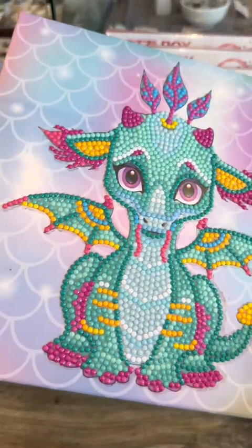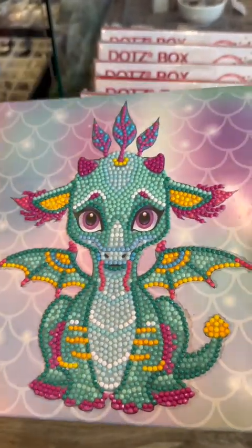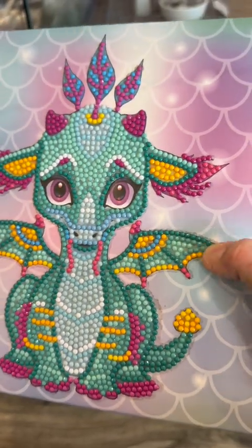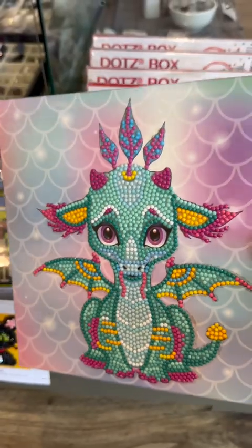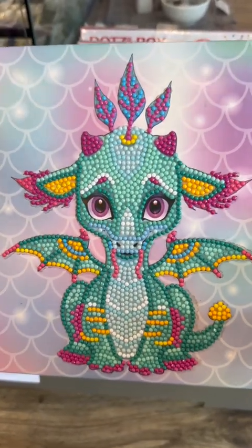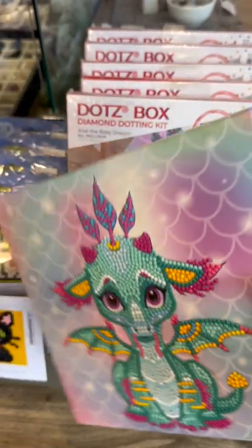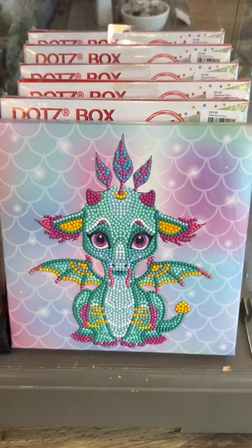I made this one quite a while ago when we first started carrying the diamond dot artwork, and the jewels are still stuck on there. You can rub this pretty rigorously and they don't come off. This has been our store display for quite some time, and it's intact. So let's head down the hallway. I have a lot of pieces on display down there. Let's pick a piece of diamond dot artwork.